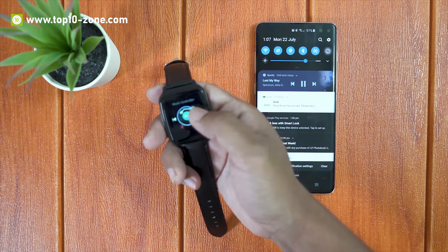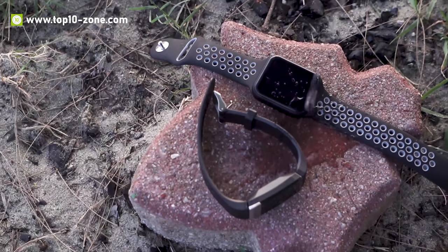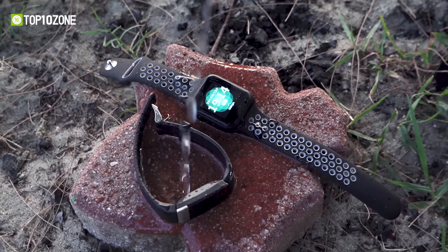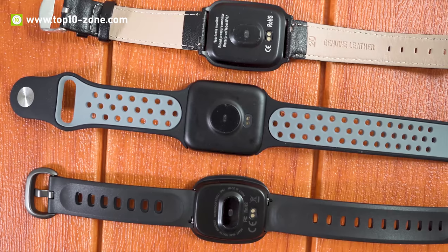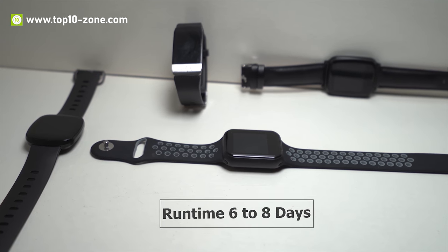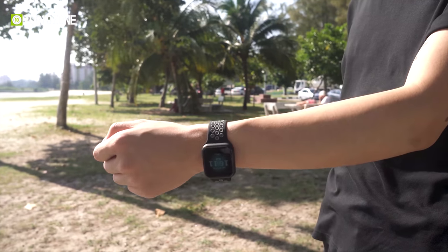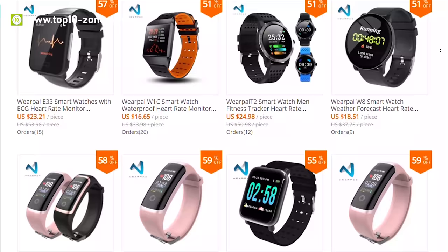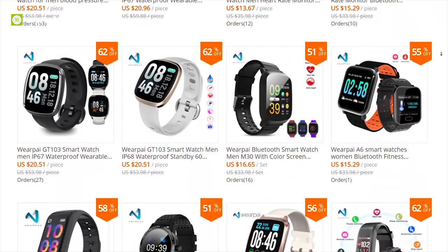With built-in Bluetooth, you will be able to control your smartphone's default music player through these devices while exercising. All the fitness trackers come with an IP67 waterproof rating. The fitness trackers are sweatproof and can withstand up to 1 meter underwater for up to 30 minutes. The fitness trackers have a battery capacity from 90 mAh to 170 mAh that will give an extended usage time of 6 to 8 days. These fitness trackers come in different fashionable colors and designs and can be your all-day companion that helps you keep track of your body and maintain good fitness. With good customer reviews and ratings, the WearPi fitness trackers can be found online under $25.